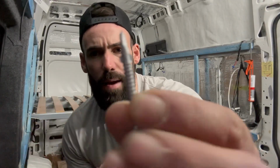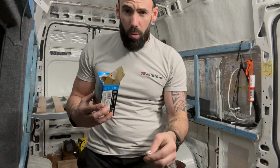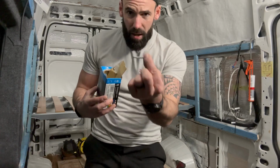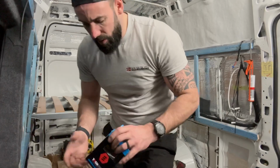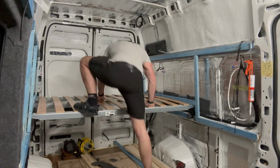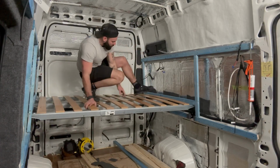They're like that. Just really easy. Just drill a 4mm pilot hole through the slat into the metal galvanized beam, and they just go straight in, nice and easy. Just use a drill gently, and that's perfect. But yeah, that's all in. It's nice and sturdy. And I weigh 14 stone, and that's all good for me.